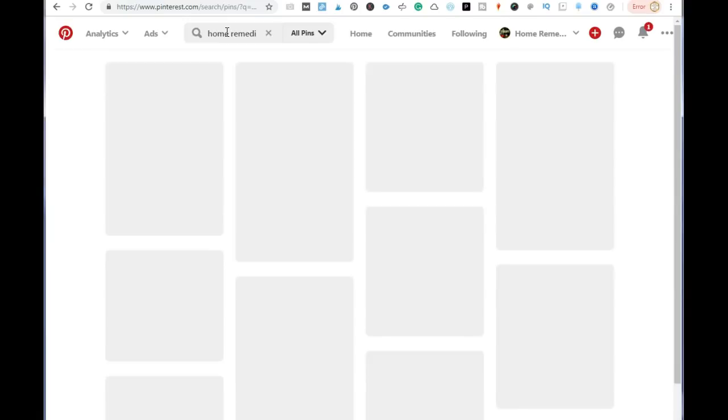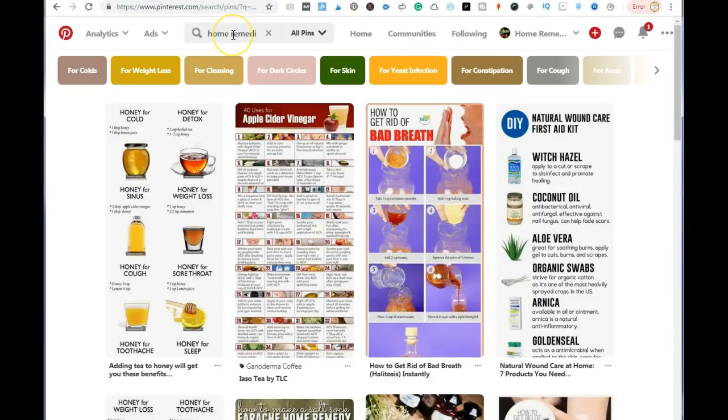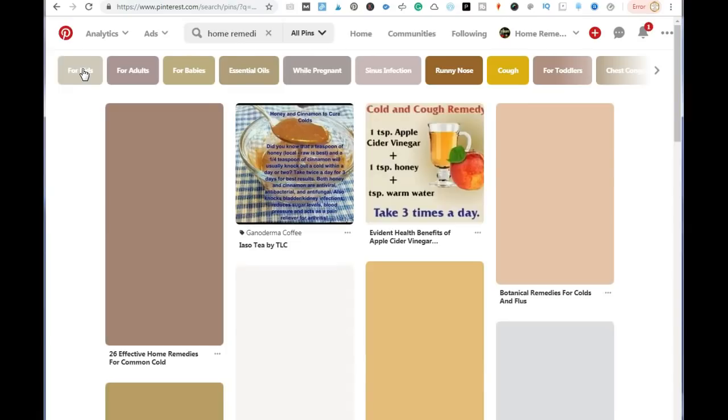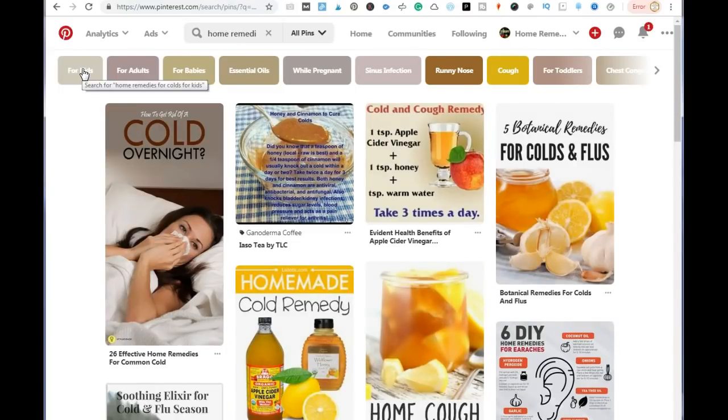So I should have chosen natural remedies, but I found that it's harder to rank for those keywords on Pinterest. Not very hard, but you can. Anyway, now that I've clicked natural home remedies, I'm going to click this one for colds. Now you see I have home remedies for colds, and then you want to choose one of these other keywords.